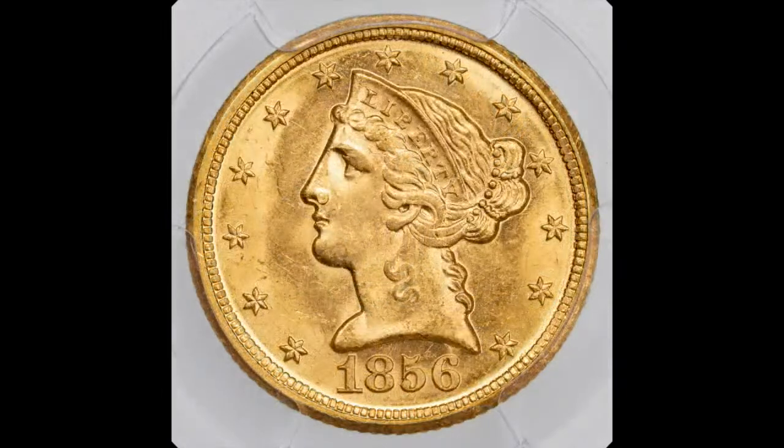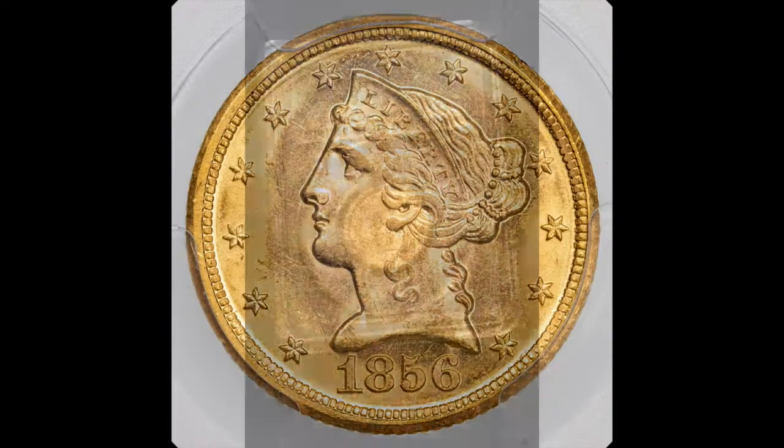For a lot of these dates, there are no gem coins. This is one of the finest examples you're going to find for this 1856 D5. This is just a stellar coin. Alex wants to know how much a big boy coin like this could sell for, something like a Dahlonega in uncirculated. Oh man, some of them can be six figures.